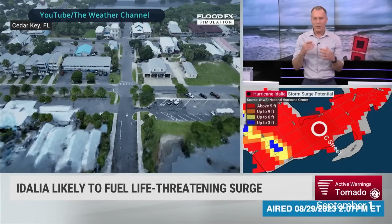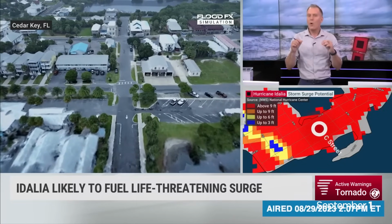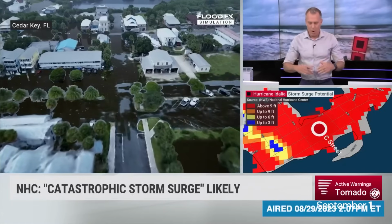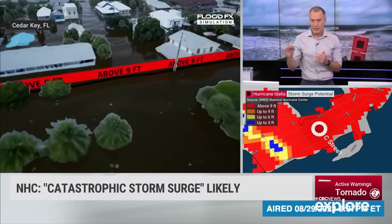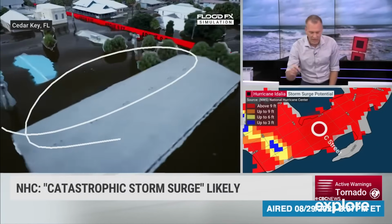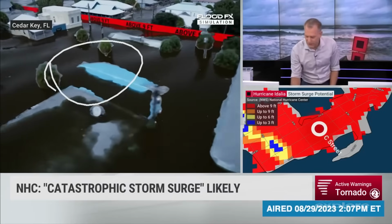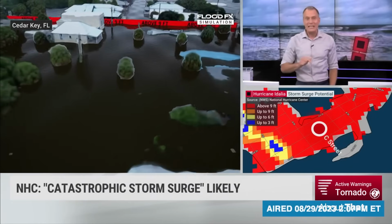Let's go ahead and show you with our flood effects animation a real simulation of the forecast for 9 feet of surge, okay? All of this area goes underwater. Along Dock Street, those businesses are likely going to disappear into the Gulf of Mexico. Notice here, the townhomes underwater, fire station underwater. Back here, Jiffy Store, the liquor store, all underwater. May actually completely disappear. Authorities issued a mandatory evacuation order, which means get out, because if you stay and you need help, you're on your own.